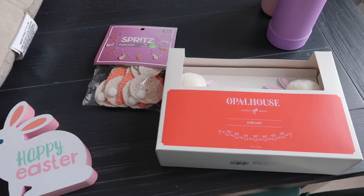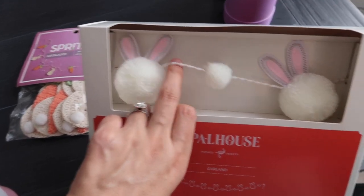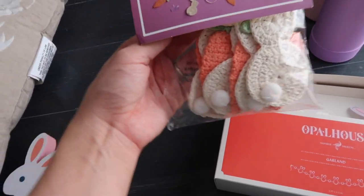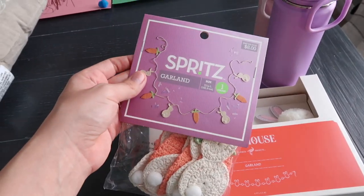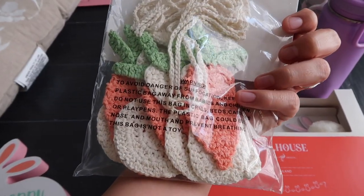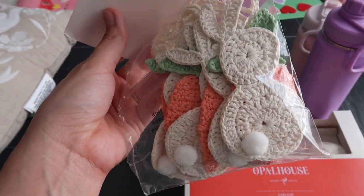And then the only other things I got are some garlands. So this first one has these little bunny pom-poms, it has ears, and I thought it was really cute and simple. One of them is gonna go in the living room, and the other one is for the girls' room. I think I'm gonna use this one for the girls' room, because I feel like this one would be cuter in there. It's a macrame garland, it has a bunny, and then it has carrots.